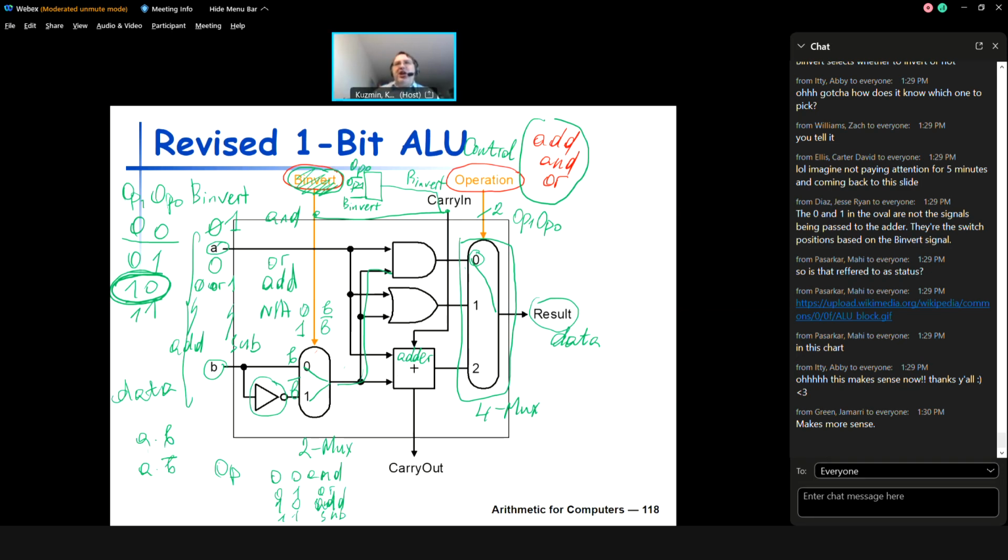So you will need to change this circuit slightly so that sub is encoded not as operation add plus B invert control signal, as two separate control signals, but is encoded as an operation under the operation bus, under the operation control signals, two of them. Okay, is that making sense?